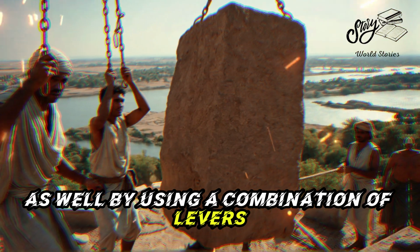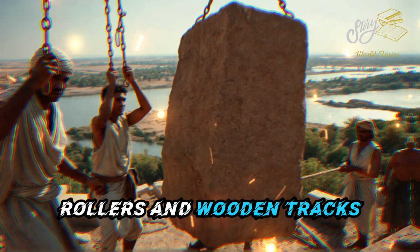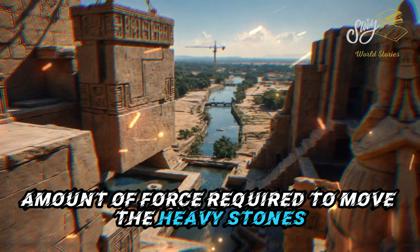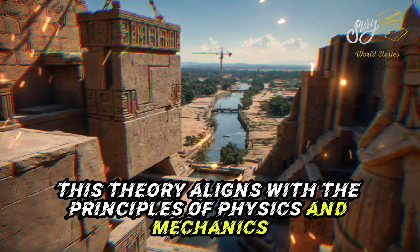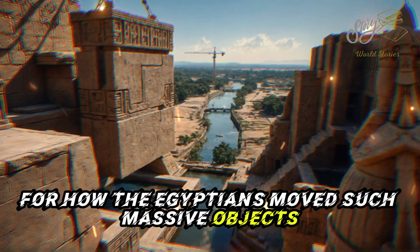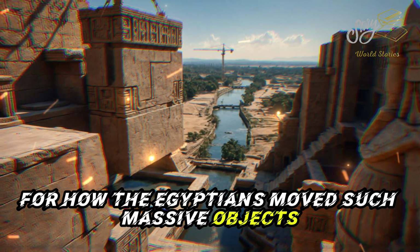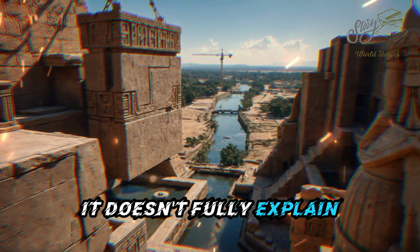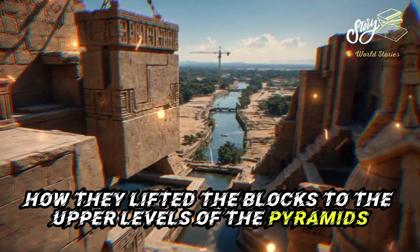By using a combination of levers, rollers, and wooden tracks, workers could have reduced the amount of force required to move the heavy stones. This theory aligns with the principles of physics and mechanics, making it a plausible explanation for how the Egyptians moved such massive objects without modern technology. However, it doesn't fully explain how they lifted the blocks to the upper levels of the pyramids.